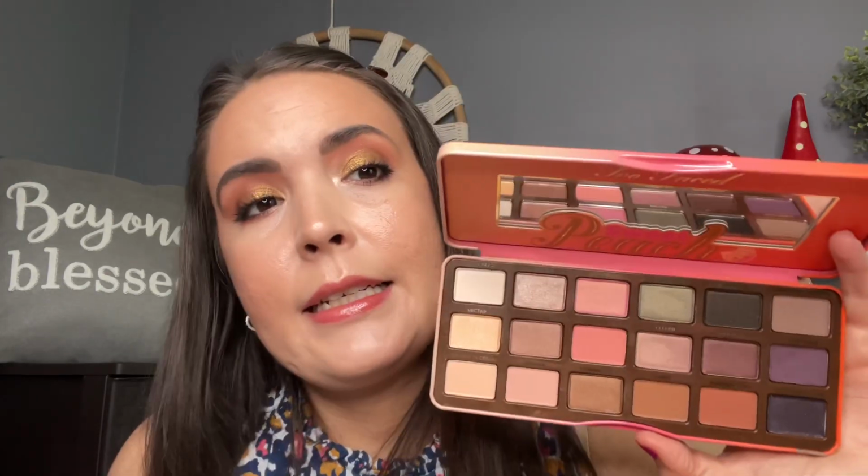All right, we only have 2 more eyeshadow palettes to mention. Next up is from Too Faced. This is the Sweet Peach palette. I had purchased this palette a long time ago, like forever ago, from eBay, and I think it was a fake one. So when I saw this real one on sale at Ulta, I picked it up, and honestly, I've never even used this one, I don't believe. So here it is, and I just want to get some good use out of it.